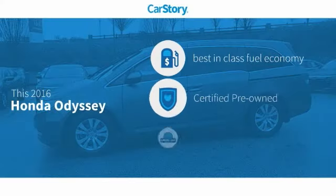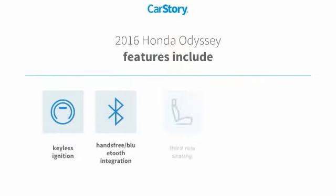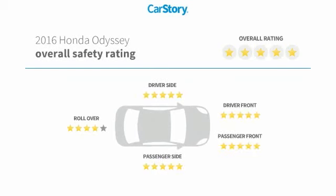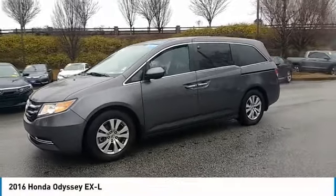Car Story research indicates this vehicle as having best-in-class fuel economy, certified pre-owned, and low miles. Features also include keyless ignition, rear-view camera, hands-free Bluetooth integration, third-row seating, and has been listed as an IIHS top safety pick. With these ratings, you are going to love the 2016 Odyssey.